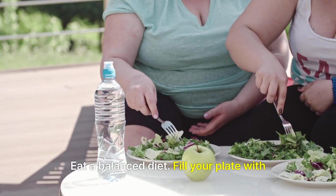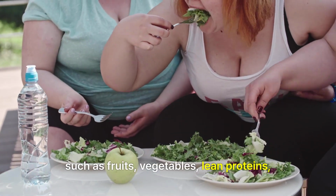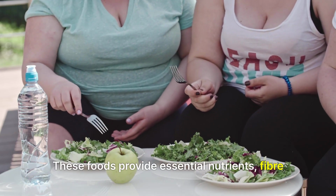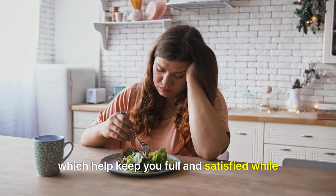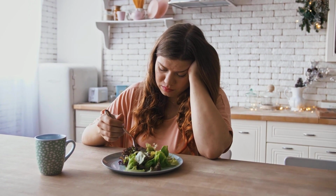Eat a balanced diet. Fill your plate with whole, unprocessed foods such as fruits, vegetables, lean proteins, whole grains, and healthy fats. These foods provide essential nutrients, fiber, and protein, which help keep you full and satisfied while supporting weight loss. Limit added sugars and refined carbohydrates.